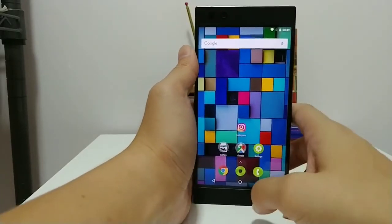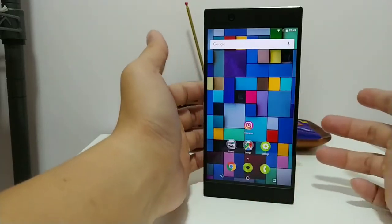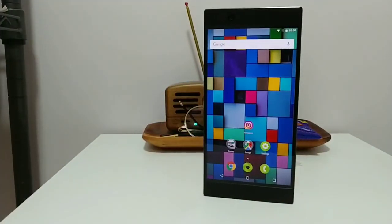At $700, I think it's worth a purchase if you're heavy into gaming and you really just want something different. I think 120 Hz is a game changer. I don't really care about 4K resolutions on smartphones. I don't even need Quad HD, to be honest. 1080p is fine. But what I want, after seeing this, is a 120 Hz refresh rate. I want that on the next Samsung, next LG, next iPhone. I can't go back to 60 after seeing this. This is very, very fluid.